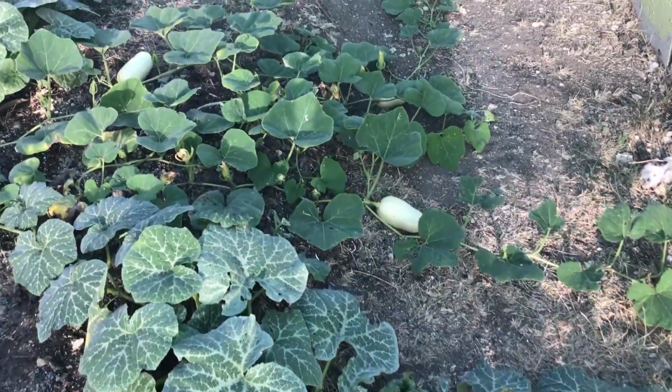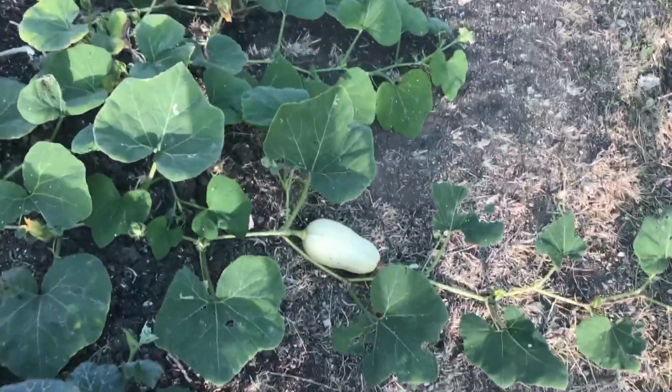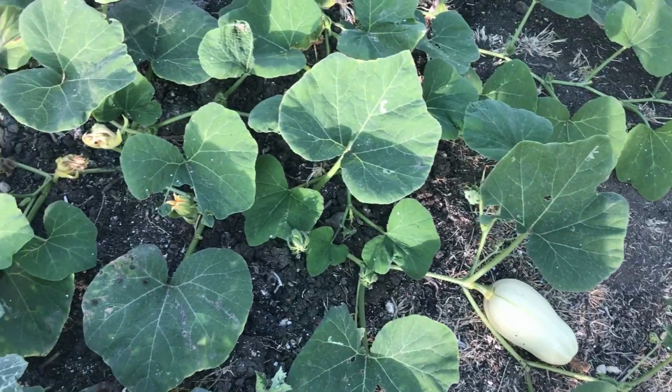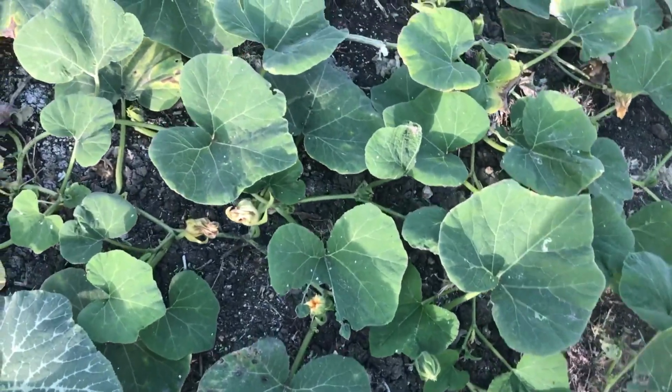See some of the squash there. I'll have a quick closer look. There's a good few of those that are starting to develop, and lots of flowers still on this. This is butternut squash.